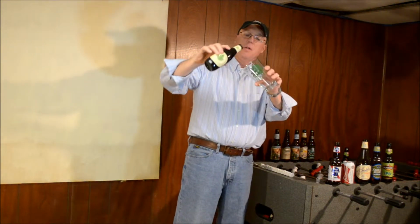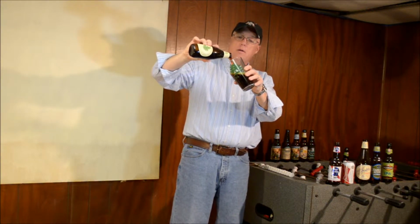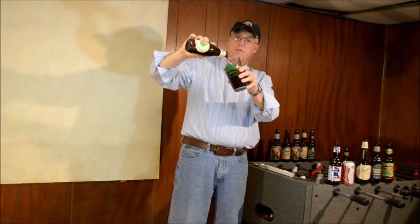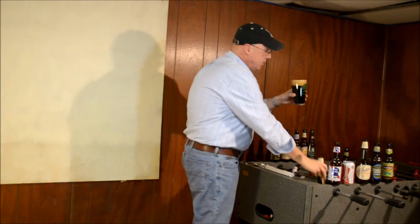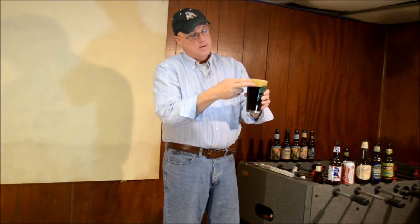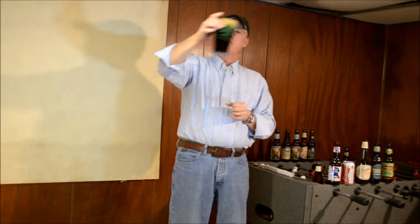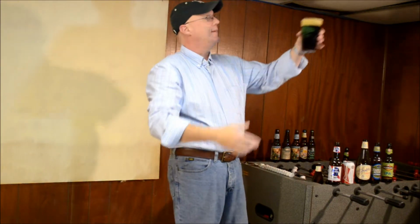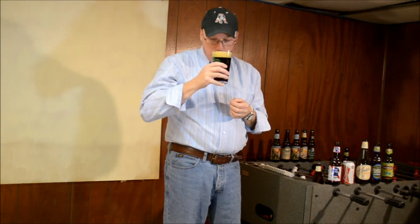Go ahead and give this a pour. That's quite a dark color coming out of this. Got a very brown head on it. It's darker than tan. Maybe 2 fingers. And a dark ruby red, depending on which light I look through. You can see through it. So it almost looks like a cross between a red ale and a porter or a stout.